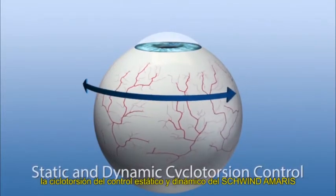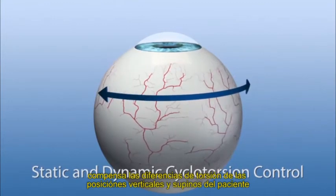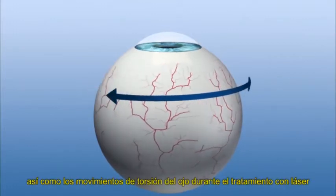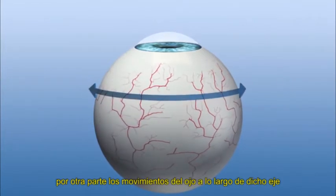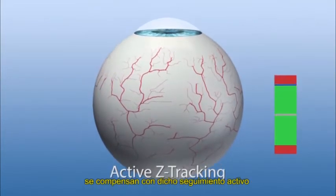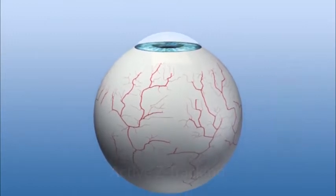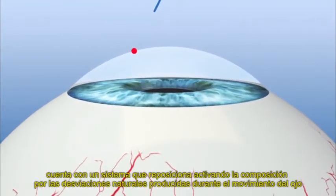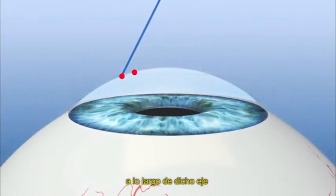Static and dynamic cyclotorsion control by the Schwind Amaris compensates for torsional differences of the eye between upright and supine positions of the patient, as well as torsional movements of the eye during laser treatment. Moreover, eye movements along the Z-axis are compensated with active Z-tracking. Thus, ablative spots are repositioned to actively compensate for the lateral deviations induced by eye movements along the Z-axis.